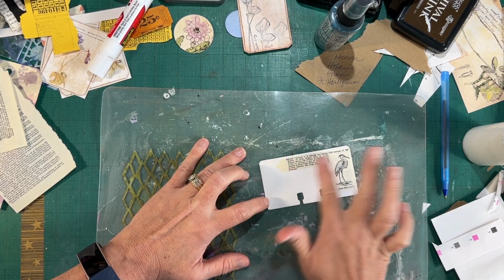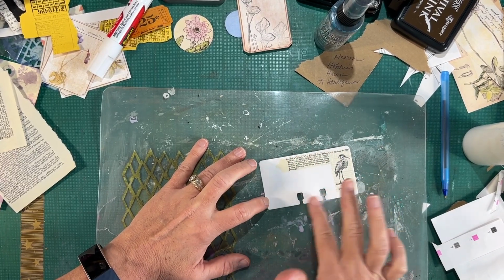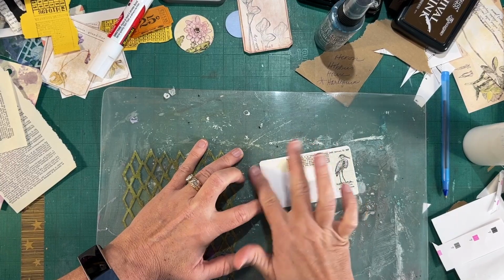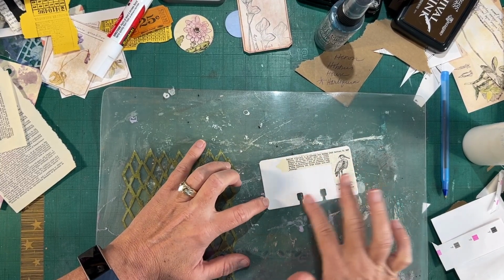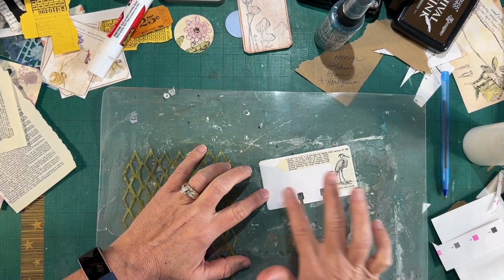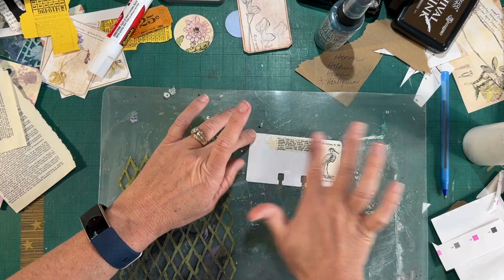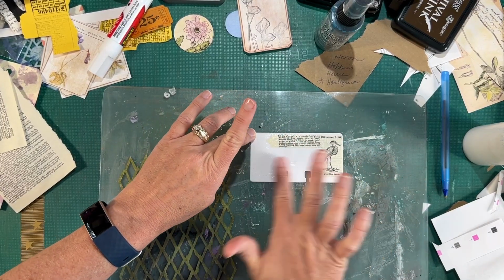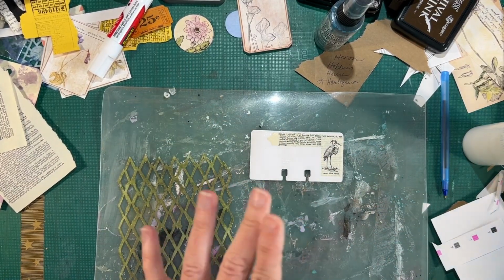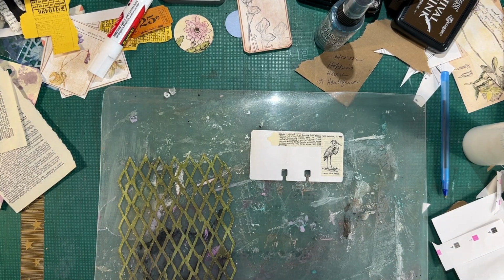Okay. The main thing is sealing that heron in there. So I'm going to heat this dry really quickly, get it dry. I'm going to figure out what I want to put through this stencil, whether I want to just do paint or if I want to do a texture paste. And then I'll be right back. It only takes a second to dry because that's a really thin layer.